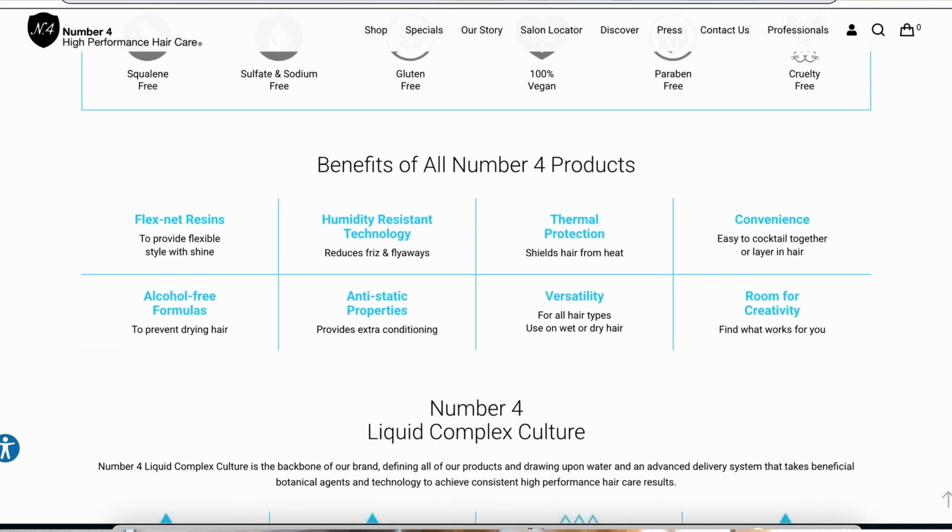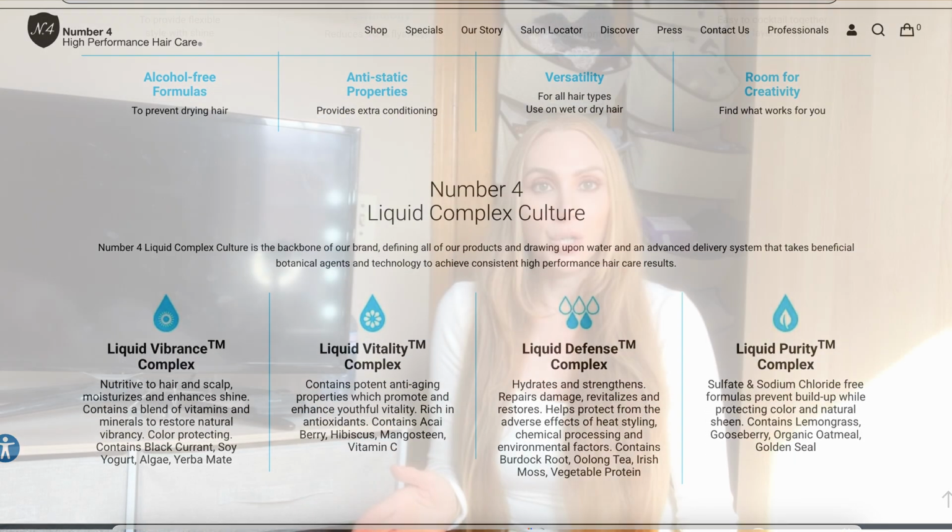So I would describe a clarifying shampoo as like a supercharged shampoo. It's just extra strong with the cleansing surfactants to get rid of anything that may be stuck on our beautiful scalps, like excessive sebum, chlorine, hard water, buildup of calcare.